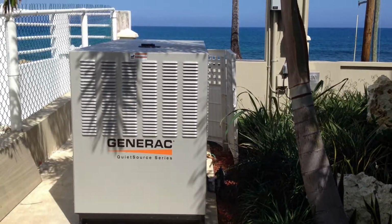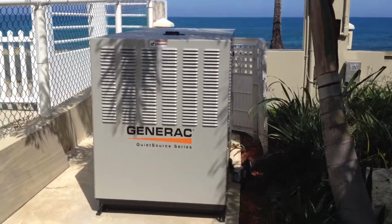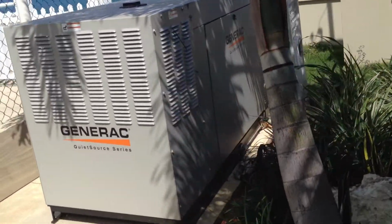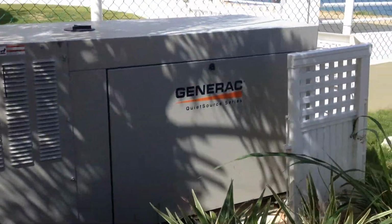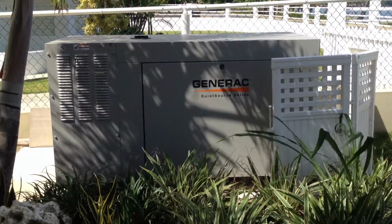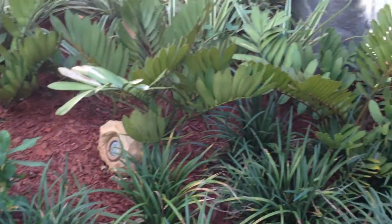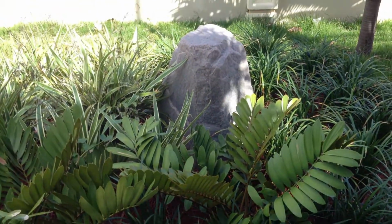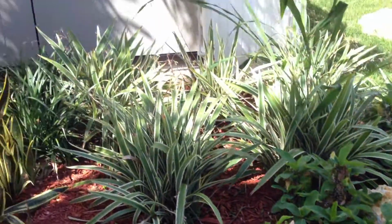Okay, she starts up every 10 minutes on Sunday. I have the automatic wireless control, so I can control the whole thing from my house. I have an underground LP tank underneath that fake rock, and the tubes run underneath to the unit.